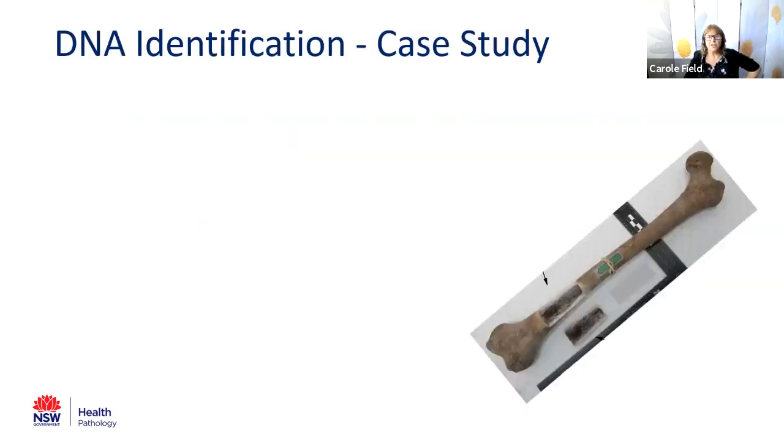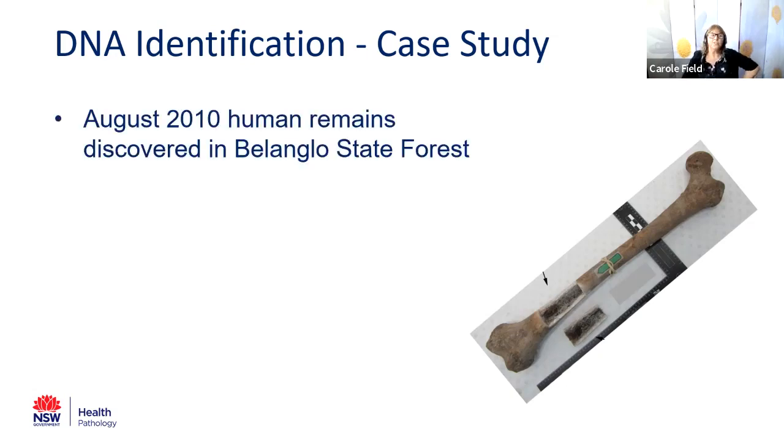Now, this one's an old case. It's a very interesting case, and it involves multiple jurisdictions. And I wanted to talk about this one because it also happened, even though it's an old case, it happened before we could do that national familial searching. So I just wanted to contrast what we would do differently today. And I'm sure you're going to recognise this one. 2010, human remains were recovered in Belanglo State Forest. Now, I know you're all thinking of Ivan Milat now, but it was not him.